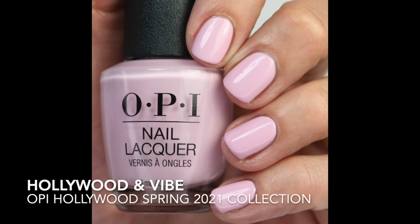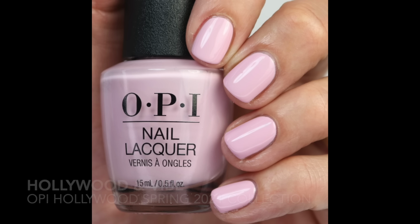This one is just really, really great if you're looking for something a little more soft and subtle. Hollywood and Vibe, I fell in love with it ever since it was released in their Hollywood Spring 2021 collection. It's got a soft muted quality to it just like Getting Naughty on My Honeymoon, but it's a little more purple leaning. It's just gorgeous. I think on the nail by itself, not compared to other pinks, it would just kind of look pink, but it definitely has a hint of purple to it. And like I mentioned, that same softness to it.